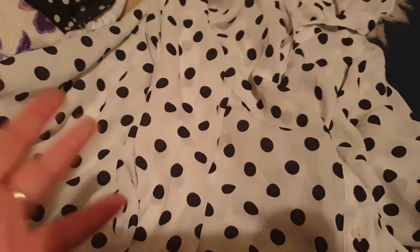Right, we've got some more polka dot here. This is a size 18 shirt, blouse, whatever you'd like to call it, from New Look, Inspire range, which is their plus size range. So once again, I was going to keep this one, but I've got too much polka dot already.